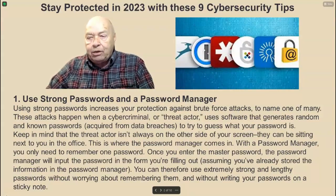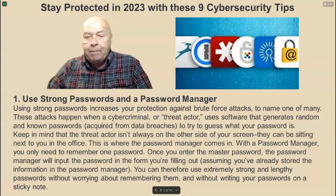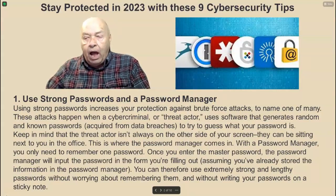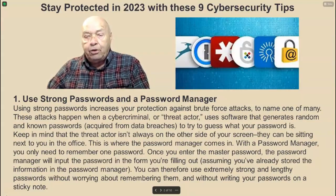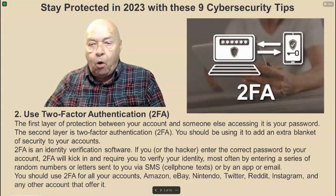This is where the password manager comes in handy. With a password manager, you only need to remember one password. Once you enter the master password, the password manager will input the password in the form you're filling out, assuming you've already stored the information in the password manager. You can therefore use extremely strong and lengthy passwords without worrying about remembering them and without writing your passwords on a sticky note.